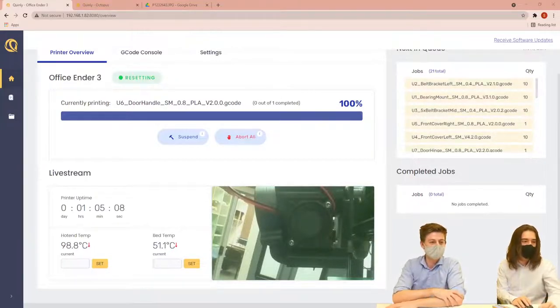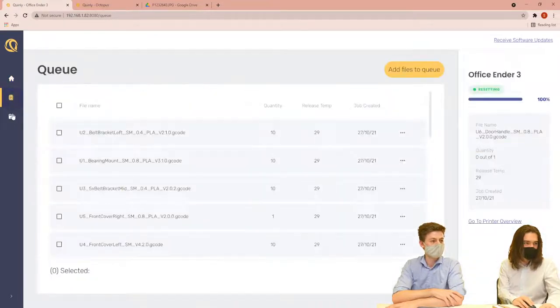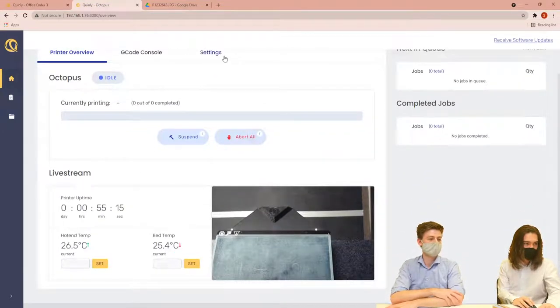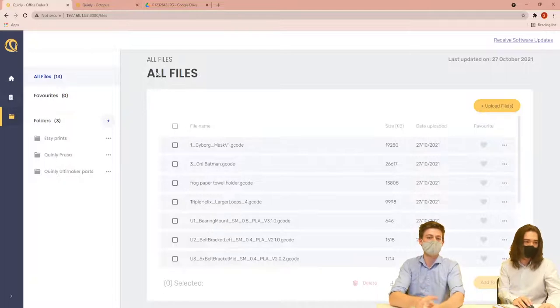Yeah. So all of this that we're showing comes with the Quinly kit. All of this functionality comes with the Quinly kit. So you can open up multiple printers, manage them, and have an infinite queue. Yeah, so everyone who has a Quinly and everyone who buys a Quinly will get this software included with the kit. There's no subscription, there's no additional charges. Yeah, exactly.